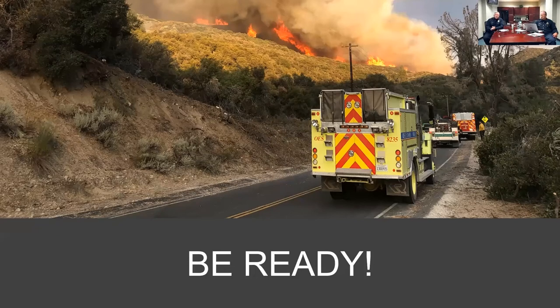Another thing is a hard copy of local maps. We're talking about technology like Waze. If you don't know what Waze is, it's an app for all of us commuters. If you're a commuter, you know what Waze is, because it tells you the best route to take. So if that's not readily available, you have hard copies of maps, and you can always rely on those.